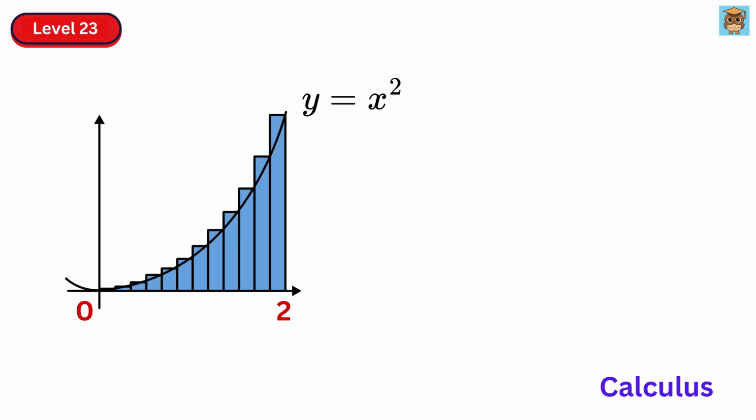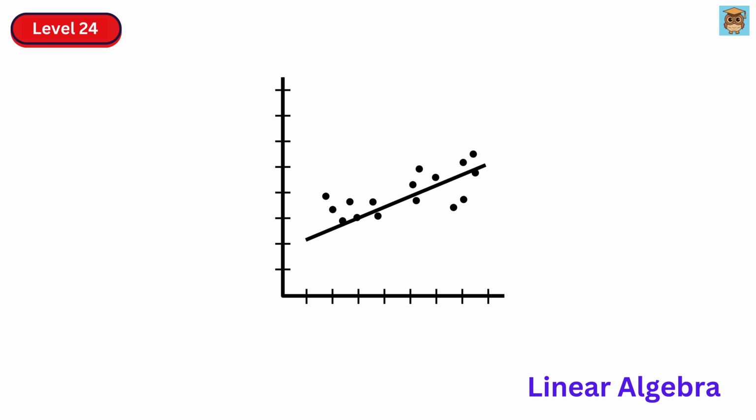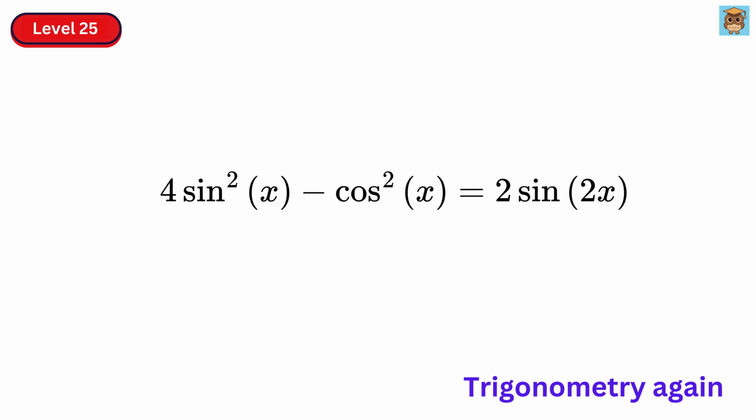In Level 23, you have to solve this problem of geometry, where you have to find the area under this curve using integration. In Level 24, linear algebra steps in. Can you find the determinant of this 3 by 3 matrix? Now, in Level 25, trigonometry goes deeper. Solve this equation, which involves trigonometry.